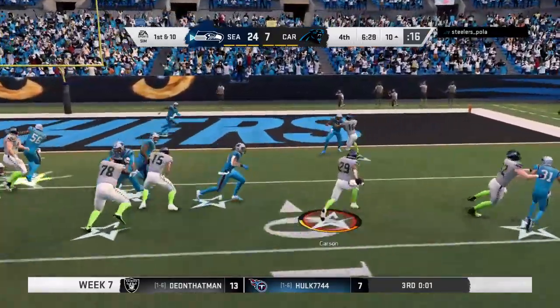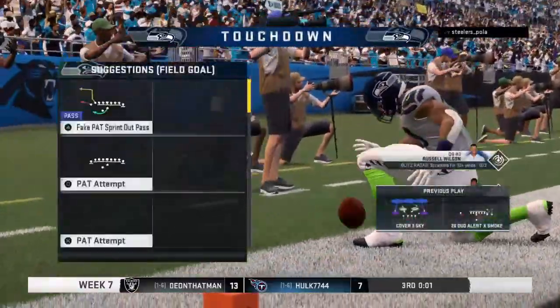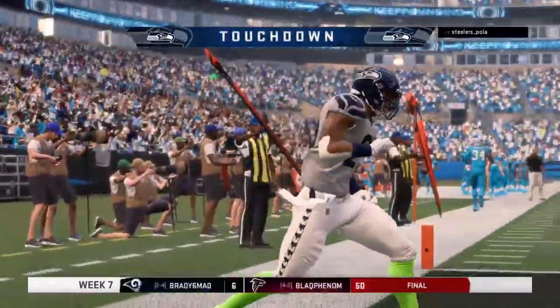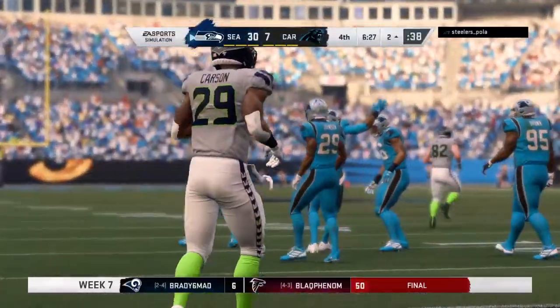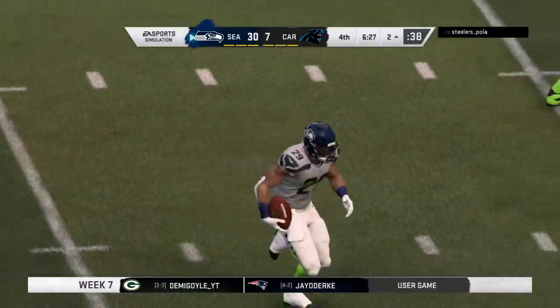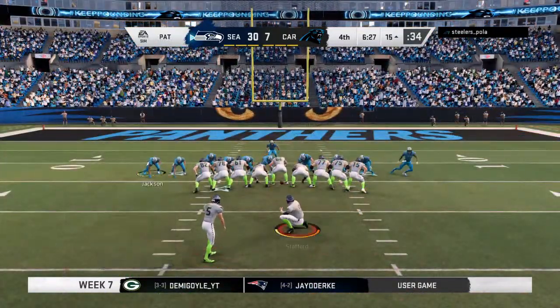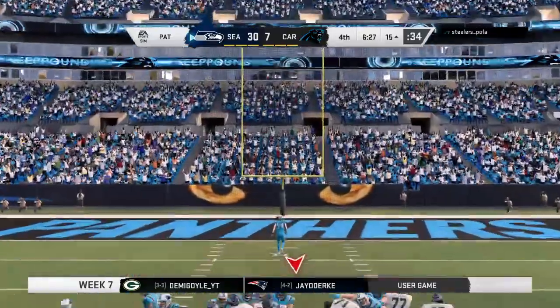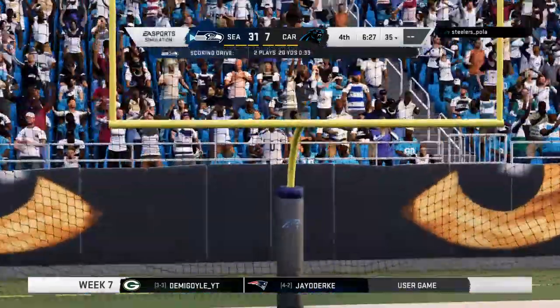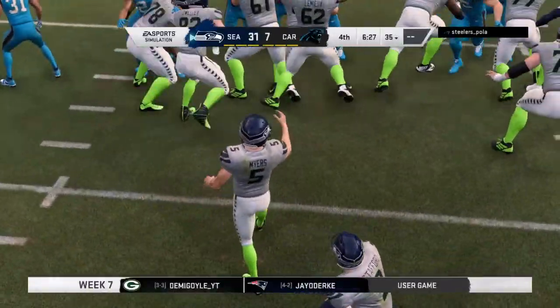On first down, it's Carson, and he is in for the Seattle touchdown. Chris Carson, his second touchdown of the afternoon. And the Seahawks capitalize on the short field as they take it in for 6. Myers connects on the PAT, and the decision to just kick the extra point winds up successful.